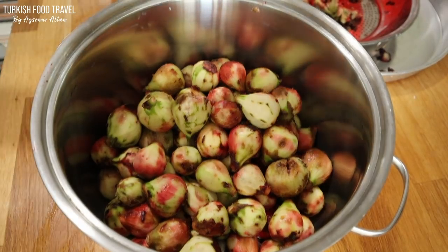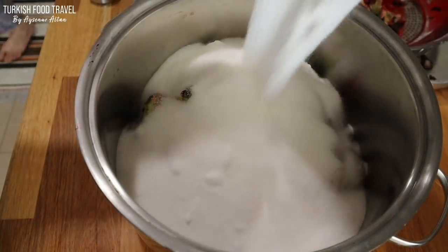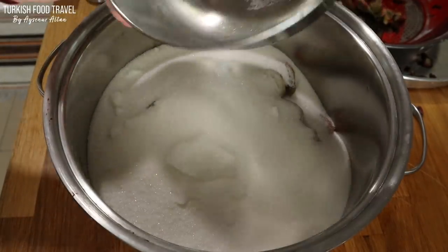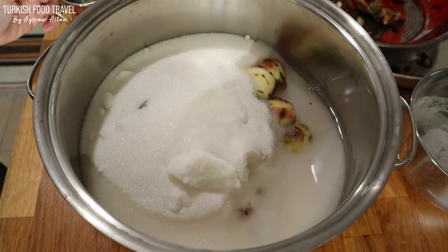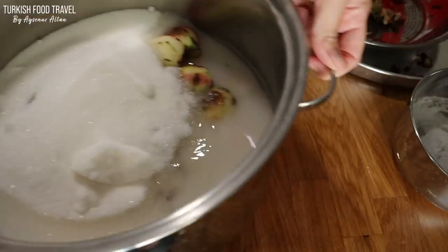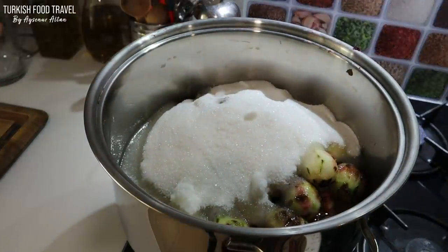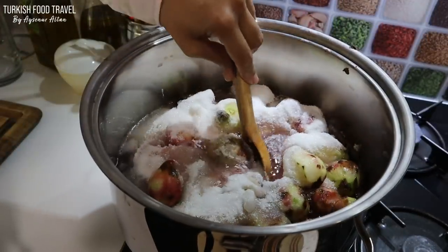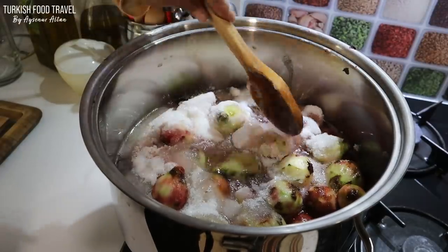Okay, next the sugar. For 1 kilogram of figs, add 1 kilogram of granulated sugar. In this case, it was about 3.5 kilograms. And to that, I added about 800 milliliters of water. Since they ripened a bit more on the road, I didn't let them sit in the sugar, but if yours are more firm, you can wait about 3-4 hours to let them release their juice.